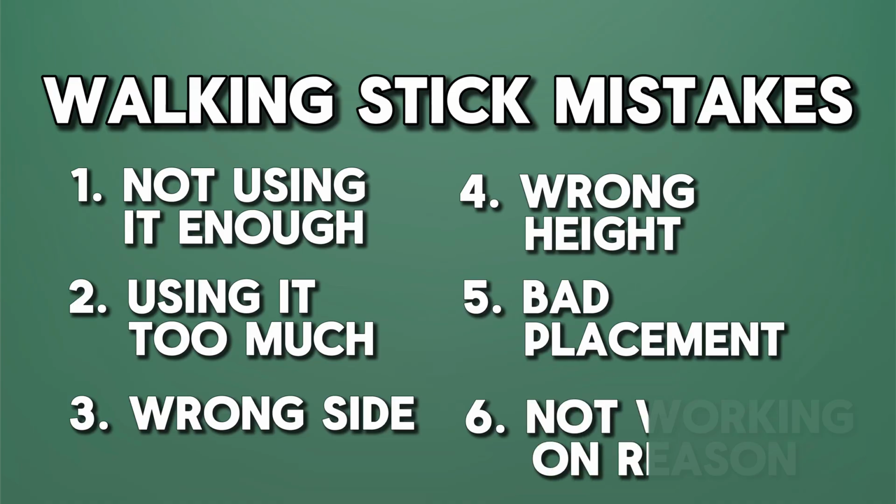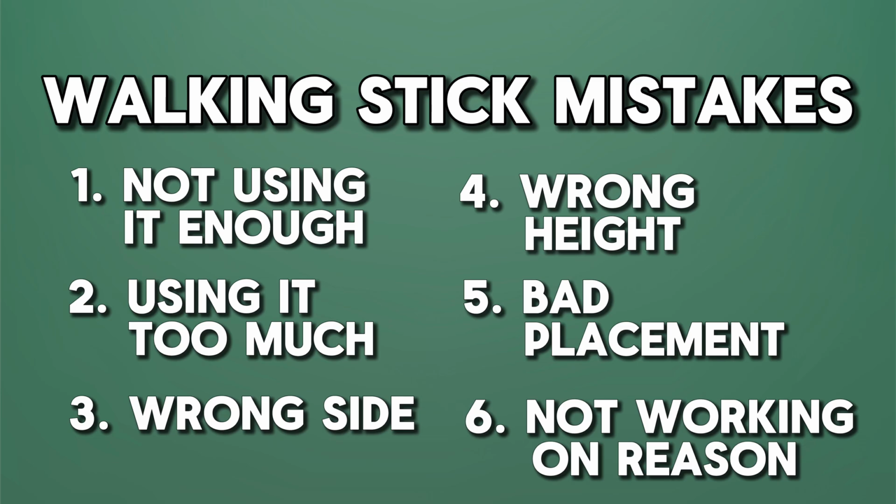So a big mistake that people make is that once they start using a walking stick, they start feeling good and start walking well with it, that eventually they forget to work on the reason that they needed to use the walking stick in the first place. So these reasons are usually the pain, weakness, or balance. And there's always things that we can do to improve these.